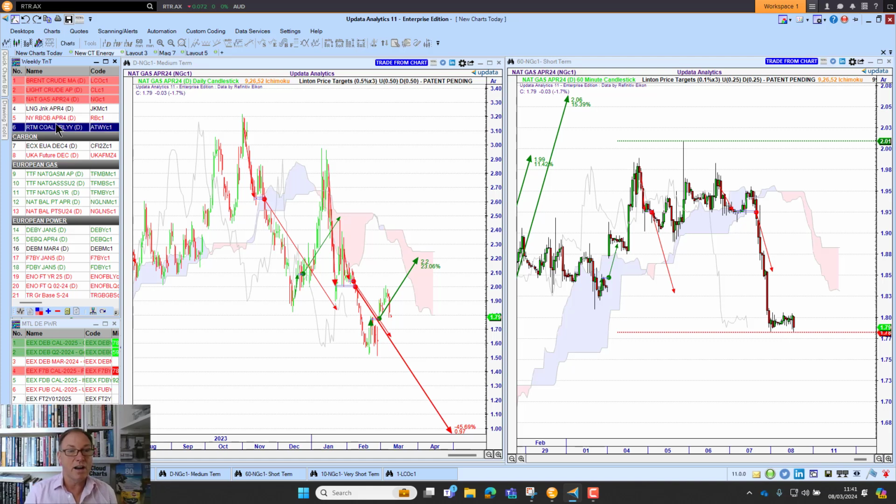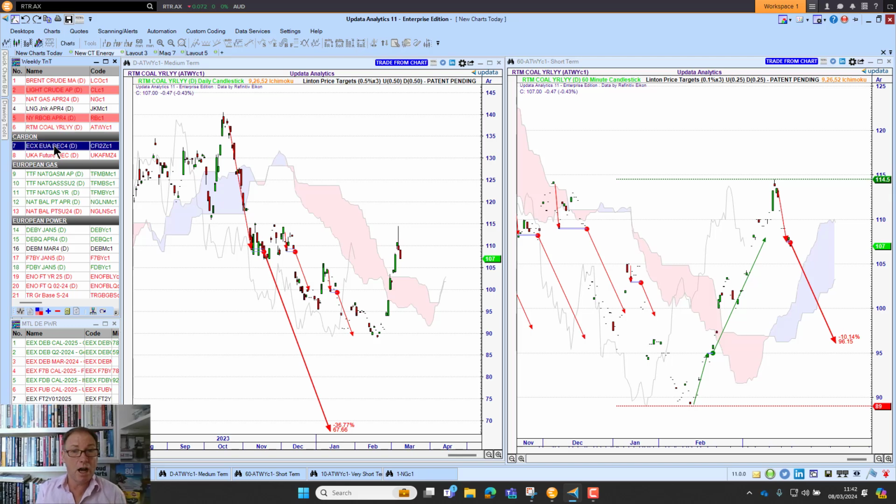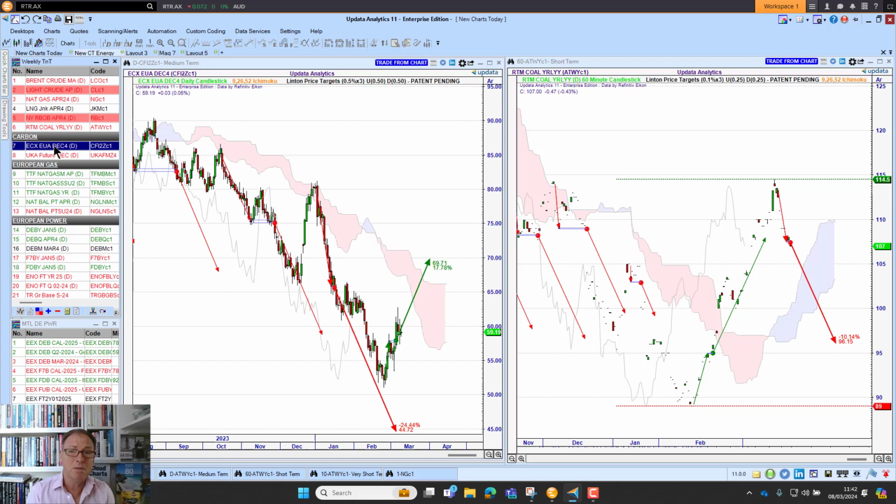Coal, there's been a very interesting one where the downside targets were met. We had a new little bit of upside target, and now we've got a new downside target. So we're seeing this range developing, $90 to $115, and that makes the trading a little bit more challenging. If we look at carbon, we see a similar picture.